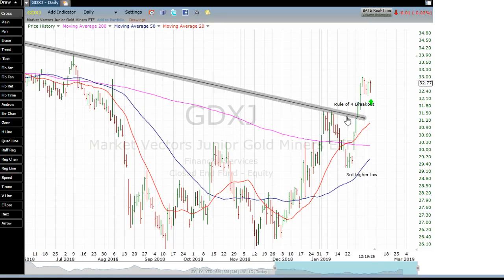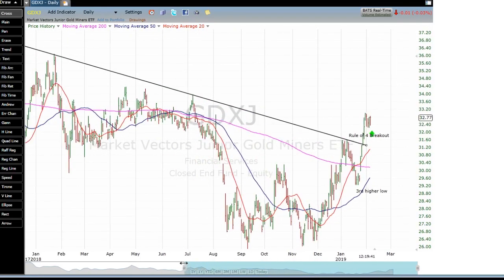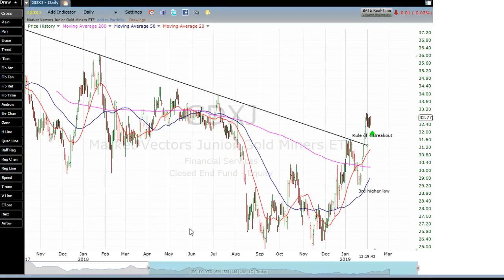First, you see we anticipated this breakout based on the upthrust here from a trend line connecting all the way back to July, and pulling the lens back even further will show you the scope of this pullback. And actually here a rule of 4 breakout was triggered. A rule of 4 breakout is simply a breakout over a 3-point trend line, and here you can see that trend line.